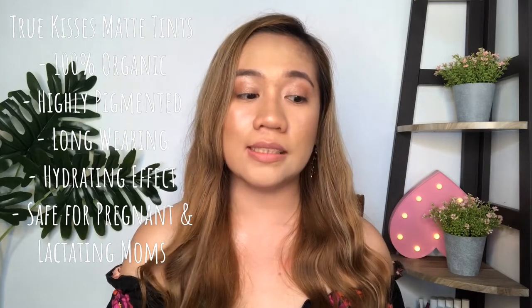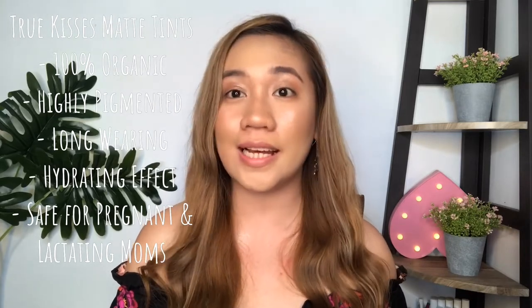So, the TRUEKISSES Matte Tints have 5 shades, which is yung Carmi, Missy, Rosy, Stella, and Olga. So, the claims of this product, this is 100% organic, highly pigmented, long-wearing, hydrating effect, and the most importantly is this is safe for pregnant and lactating moms.